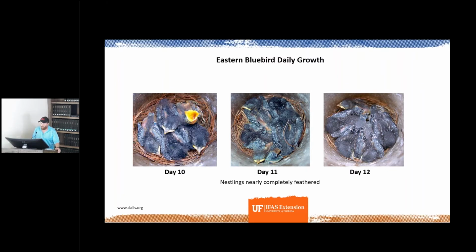So here with our project, day 12 is the last day that we stick our Borescope camera in to take a peek at them. And we're going to be monitoring when they fledge using our trail cameras. So we don't want to cause any premature fledging, because by day 12, they can move around and potentially even climb out and fall out of the nest box.